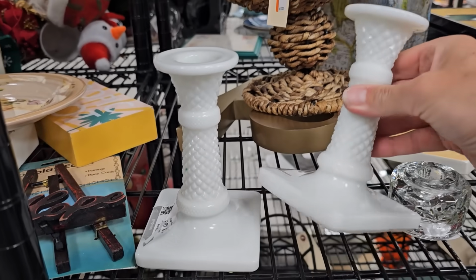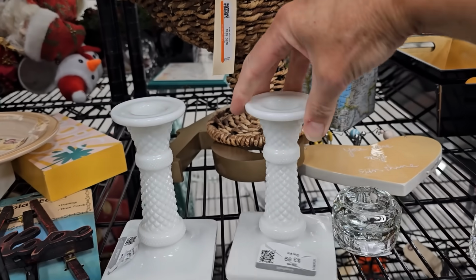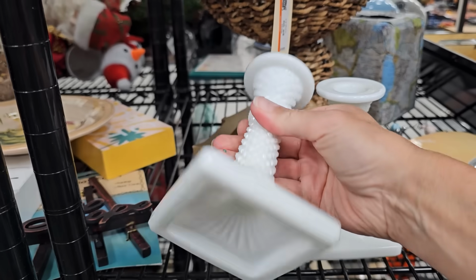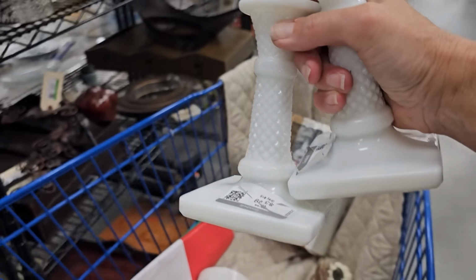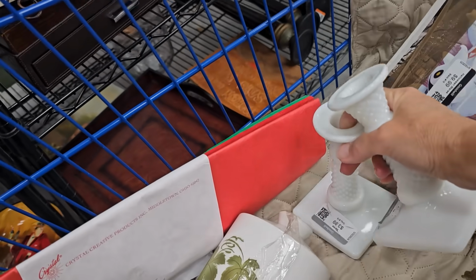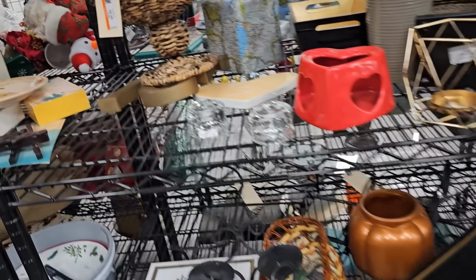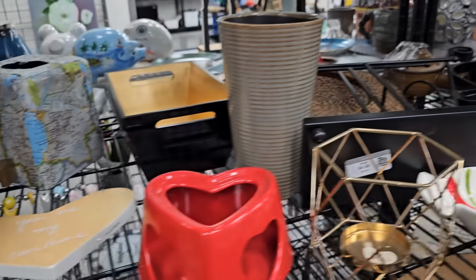Milk glass candlesticks. Not sure of the maker off the top of my head. I don't think they're Avon. Ever such nice quality. Definitely old. Let's grab those. They're $4 a piece. But they look stunning in a display, and they can be accessorized for any season. Check those for a mark. Nothing.